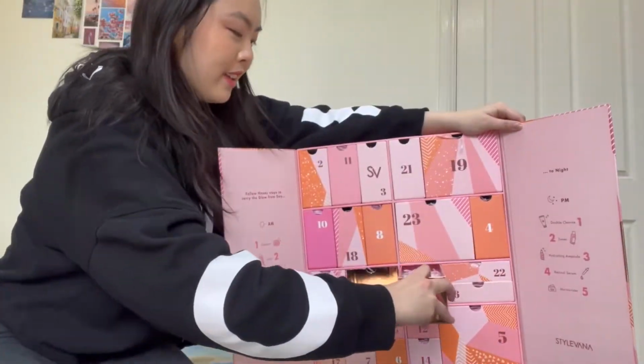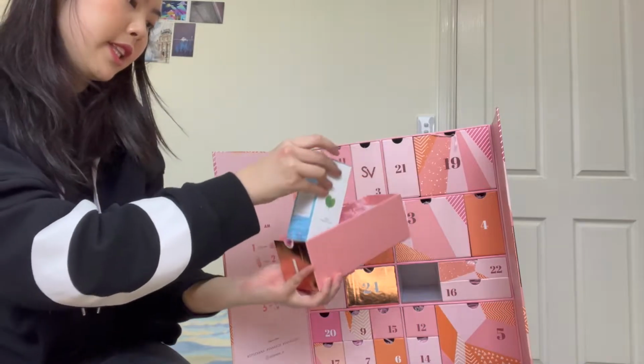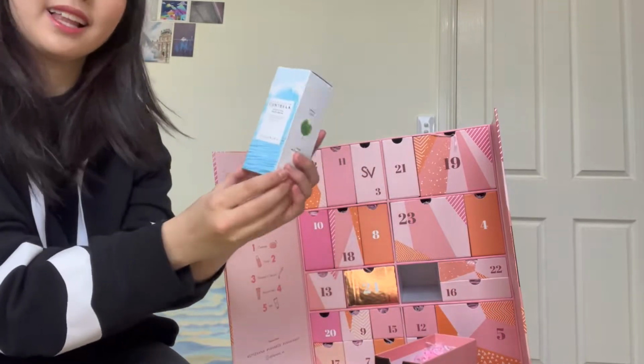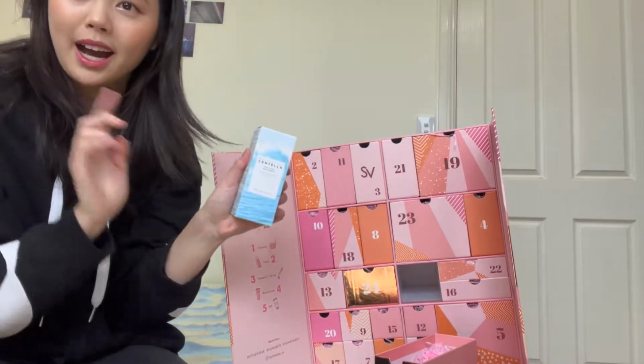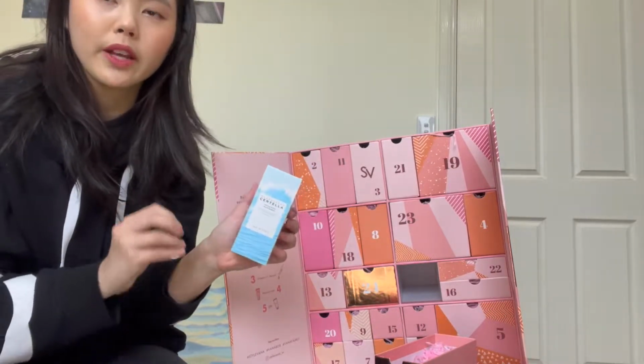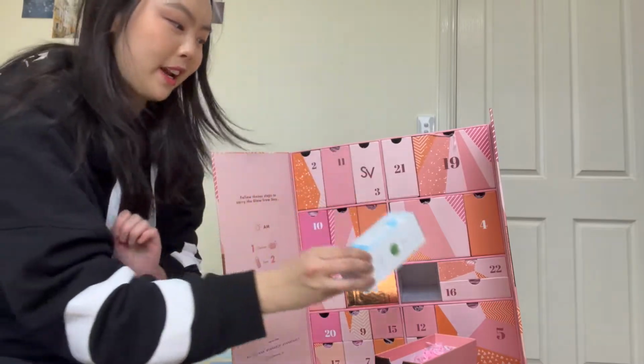Day 1, Skin 1004 Skin Angel Madagascar Centella Hyaluronic Serum. This is a really beautiful serum. I have this and I absolutely adore it. I think it's great for soothing skin. Really excited for this one.